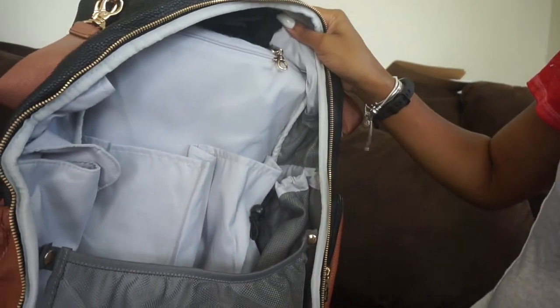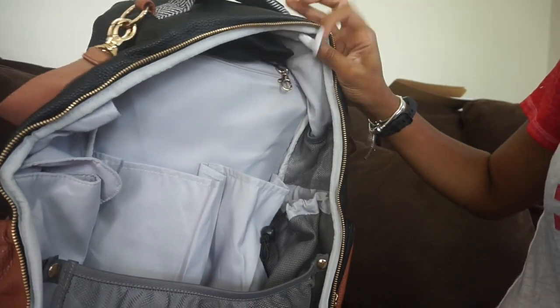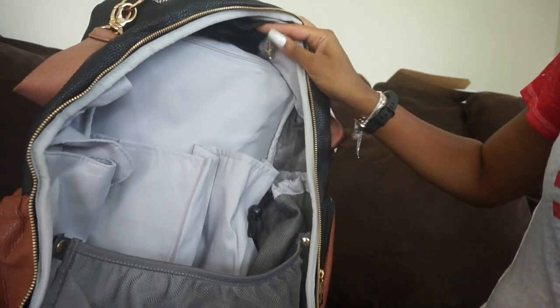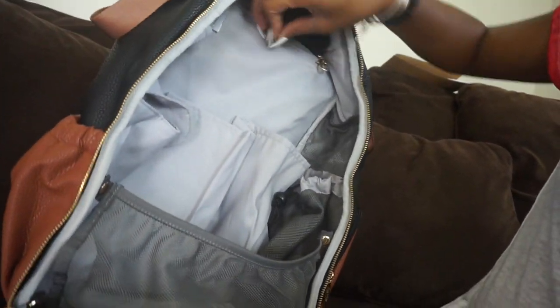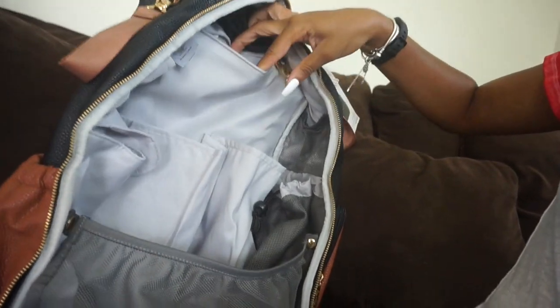Up top here, kind of hiding, you do have a key fob, so you can put your keys up there. And then there's also a back pocket back here.